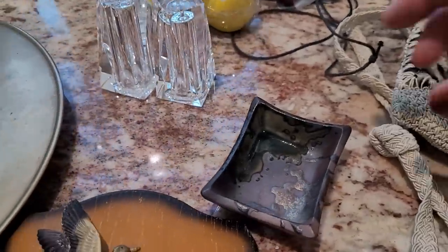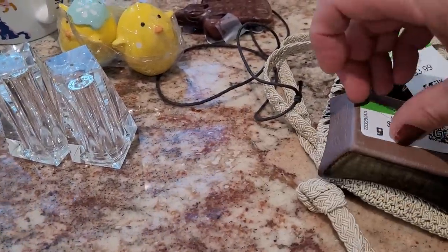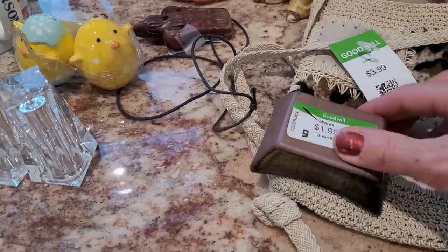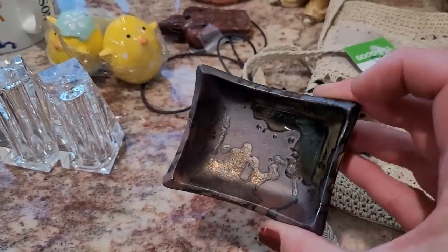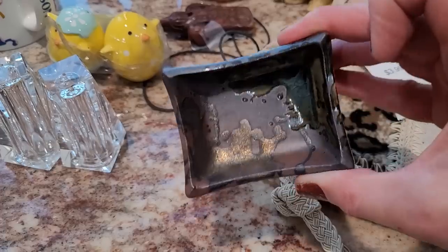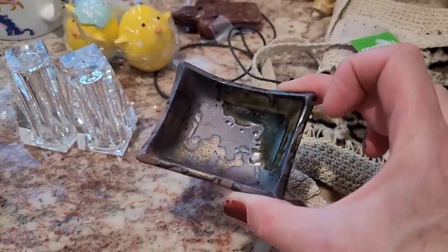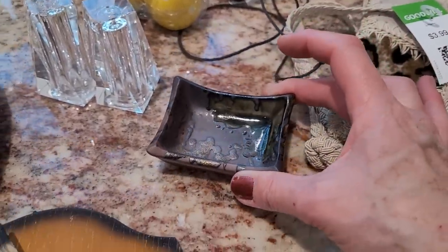Over here is what I originally thought was a raku piece, but when I lifted the tag, it says made in Japan with a little Japanese symbol. So I think what I found is actually a little wasabi or soy sauce dish. But it's still really fun, and it looks like a raku finish. So you could use it for earrings or trinkets or your rings by the sink, anything you like. I paid $2 for it. I'm going to ask $15.